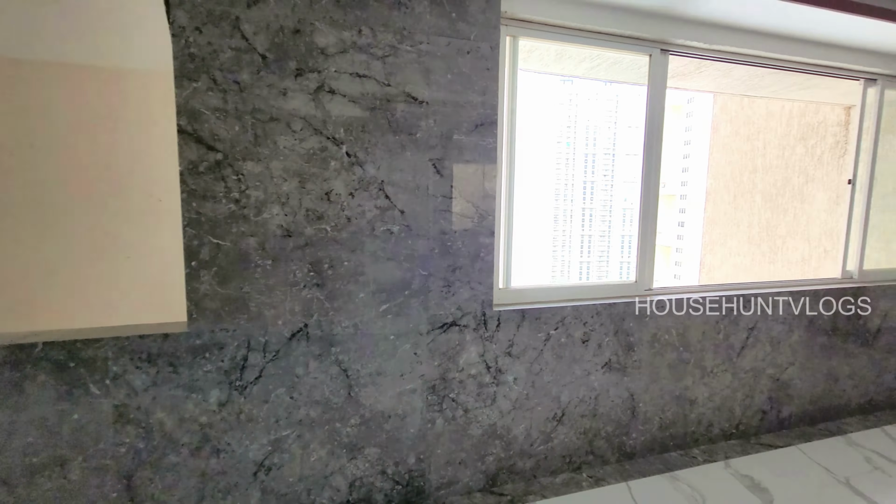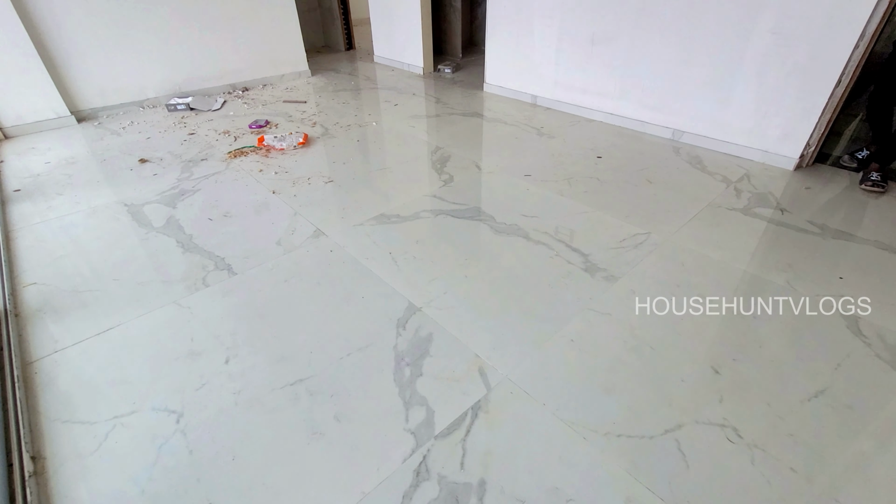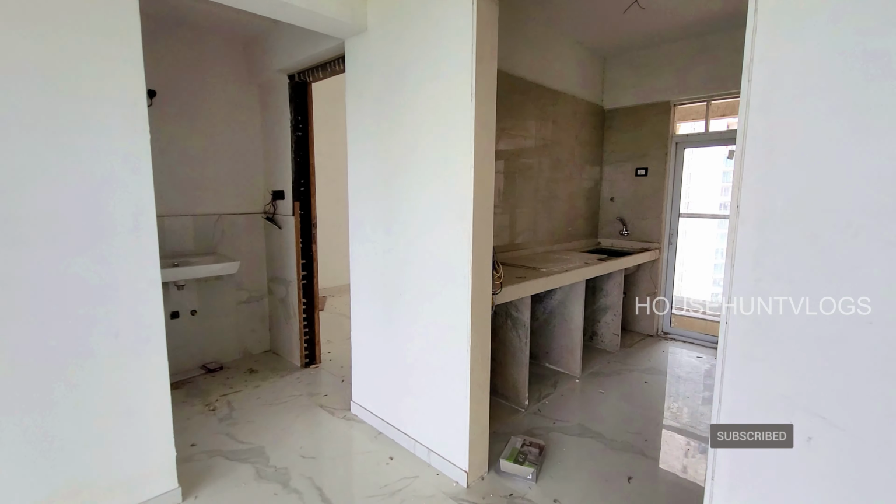So here it is, a big spacious 2 BHK with this spacious hall and this amazing view. Absolutely unobstructed view, as you can see. So this flat has a rectangular shape hall with a full sliding window, something you get in a penthouse. And let's go check out more of it.